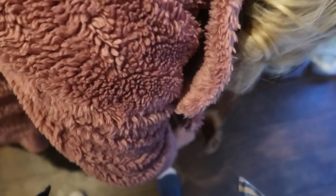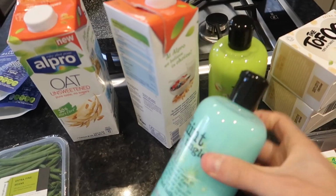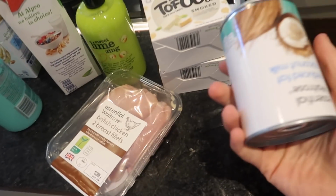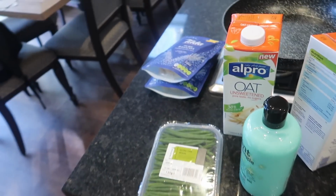It's two doggies, it's the doggy daycare. Oh, it's just Mr. Doggy Daycare. So we're back from the shop. I'll give you a quick sneak peek at what I got: green beans, oat milk, rice, some shower gel so I can stop stealing Megan's shower gel, chicken breasts, coconut milk, some smoked tofu. The tofu, the coconut milk, green beans and the rice are for the recipe video, which I'm about to film.